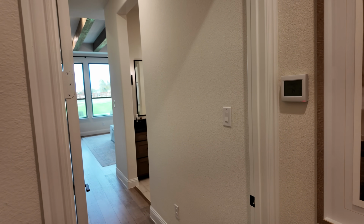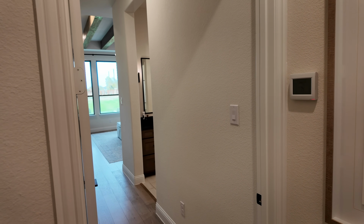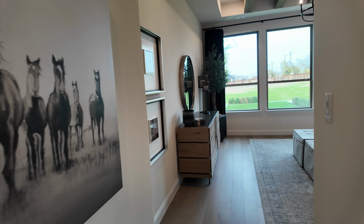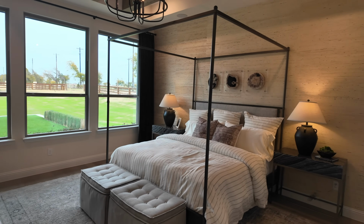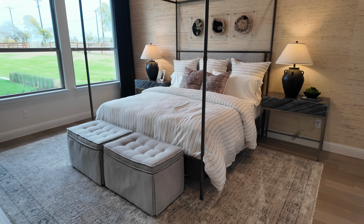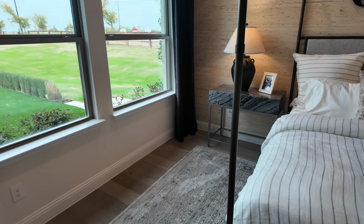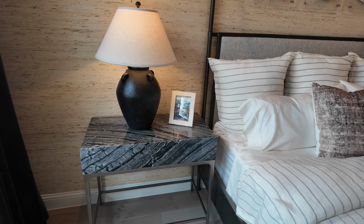We've got cattle, horses. I wouldn't say it's Western decor in terms of like Arizona, but this is all very Texas. So the back wall, there is a wallpaper on there. You could do seagrass, any kind of cool textured wallpaper or painted accent wall, however you like, but I think this is super beautiful. That's a really cool nightstand.